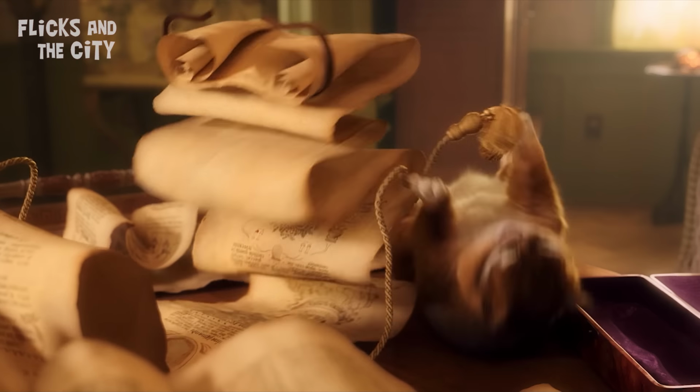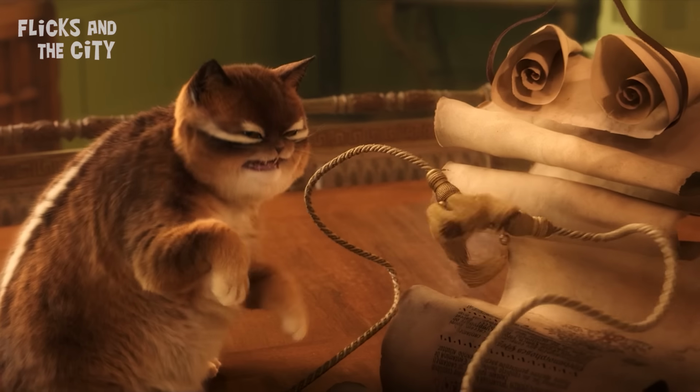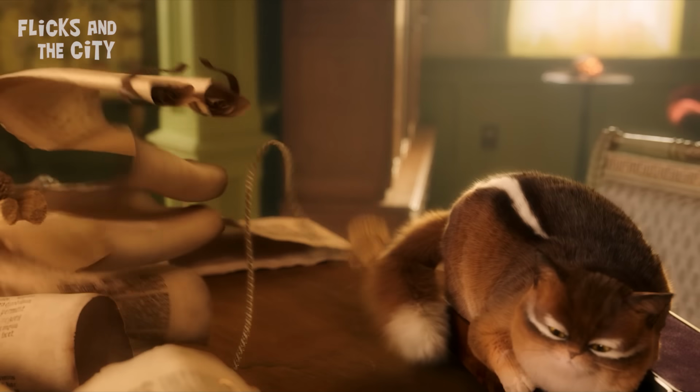By the way, I think the animators got Pip's cat mannerisms down perfectly, from his fascination with the magic scroll's tassels to how he hilariously tries to squeeze into an impossibly small box. "You know, that's not a litter box."